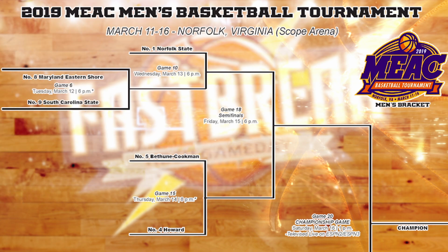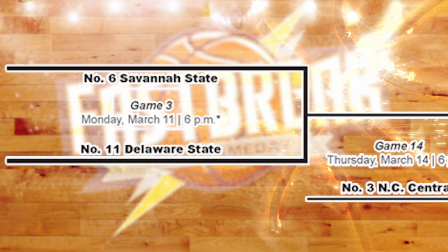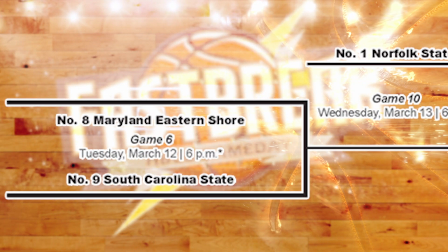Over on the men's side of things, once again, we got a funky format because, again, Florida A&M is not eligible for this tournament. So they kick things off. Number six, Savannah State, looking to keep its MEAC history alive for a little bit longer. They'll take on Delaware State on Monday night in the first game of men's action. On Tuesday, we've got Maryland Eastern Shore taking on South Carolina State.